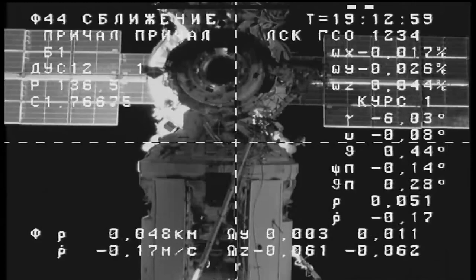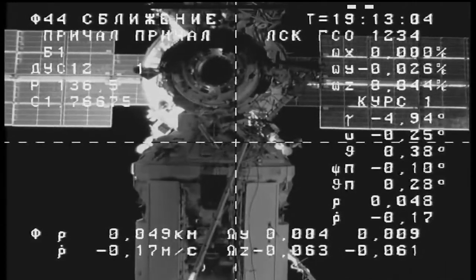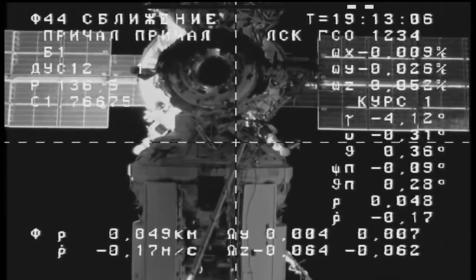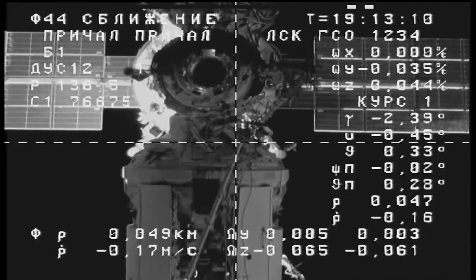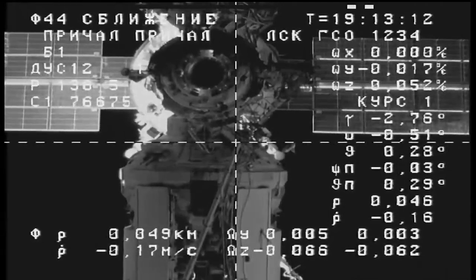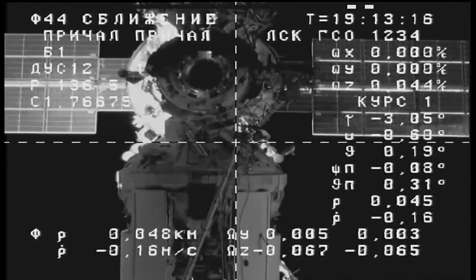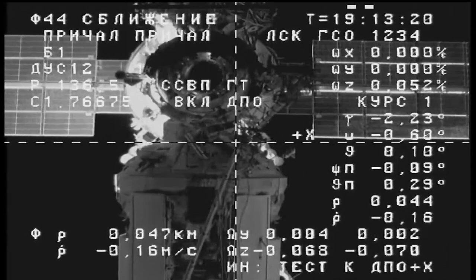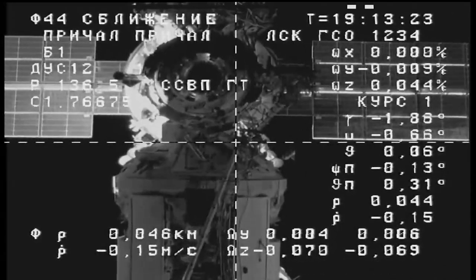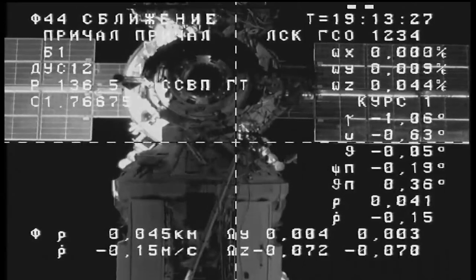Range is approximately 46 meters. Copy. Inside 50 meters, closing at a rate of about 1/10 of a meter per second. That will be the velocity of the progress at the time of contact and capture. I see the message is ready. Copy.